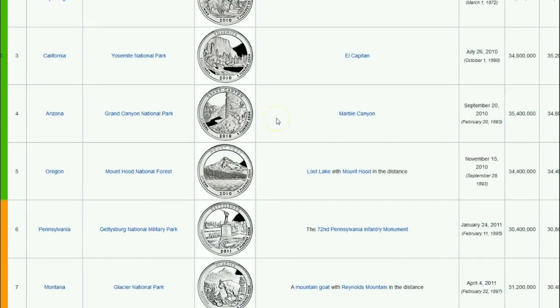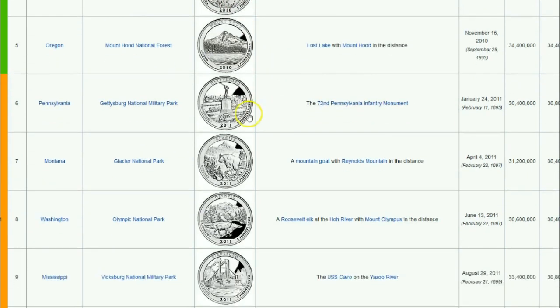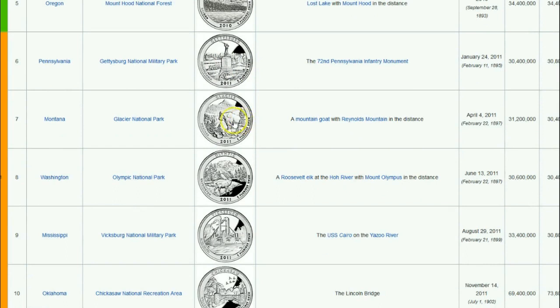Probably hard to do. Yosemite, I know that's a familiar scene. I guess that's okay. The Grand Canyon, that's a kind of odd rendering of the Grand Canyon. It doesn't really show its majesty, in my opinion. Gettysburg, that's fine, appropriate, I think. Glacier, yes, it's kind of cool, different with the mountain goat there.